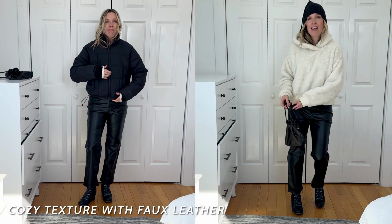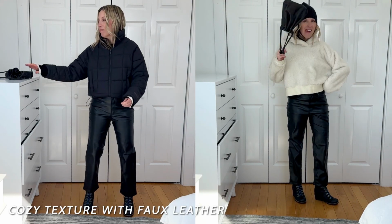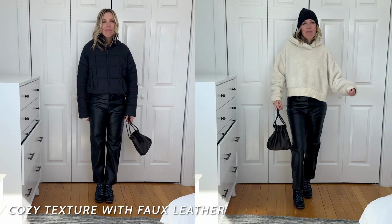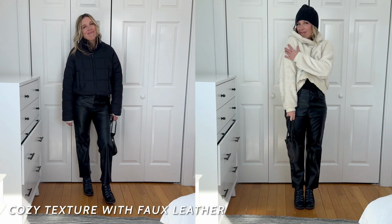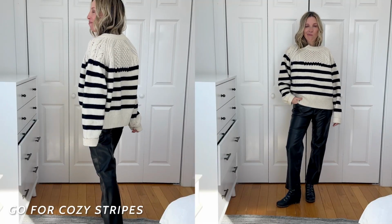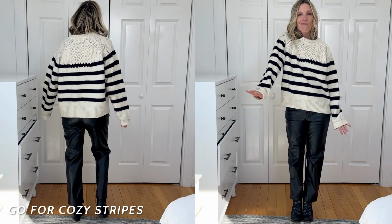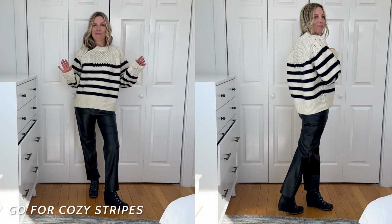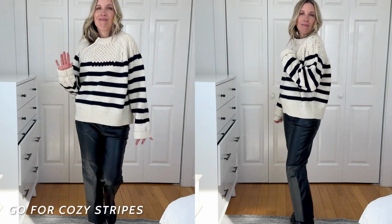I also think anything with tons of texture, like fuzzy Sherpa, looks so good with faux leather in an Apres Ski situation. That's a combo that completely nails the vibe. And the last one is stripes. There's something about a cozy striped sweater with the faux leather that has enough of a sporty, edgy balance, and so it skews more sporty.